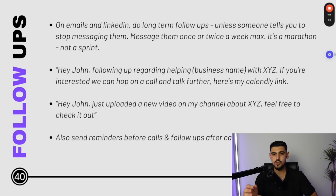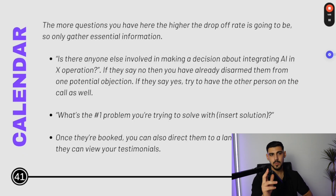So send them reminders. And also, if they don't close, follow up after the call. They're interested enough to get to the call. They might not need it enough to pay you now and do a deal together today, but as time goes on, maybe the right timing comes from them.